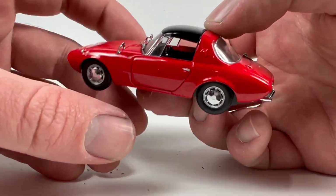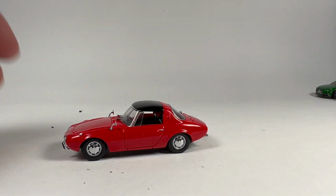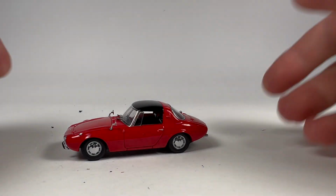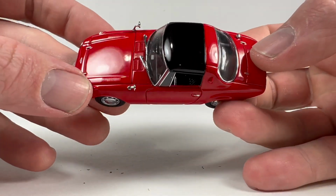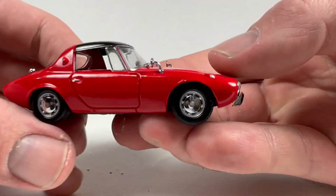I prefer it that way, honestly. I don't care about opening features in diecast. I really don't. The hood is kind of cool because you can kind of see the motor. I think that's kind of neat. Opening doors does zero for me. Even if it's a scissor door Lamborghini, because you know what? You're going to screw it up. Just don't do it. Atomic Limited Vintage.